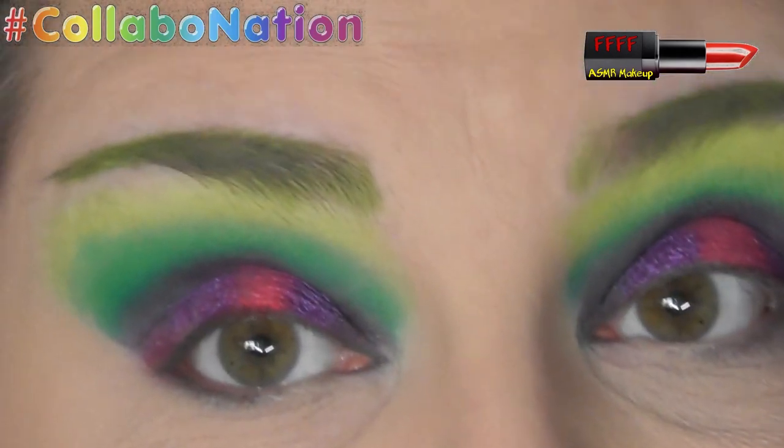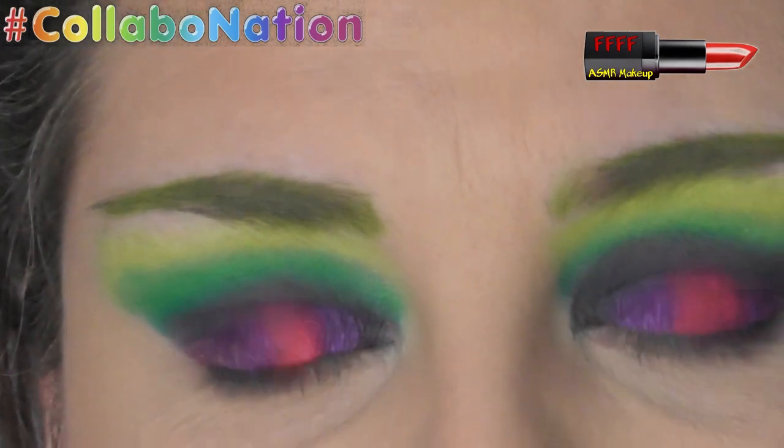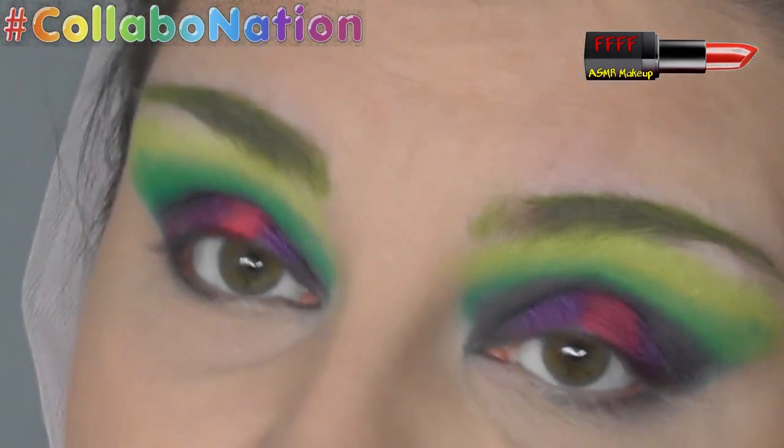And I am back. As you can see, I decided to go for green brows, so we kind of continued the trend of green at the top and purple at the bottom. So, let's continue with that. I'm going to grab the flat top brush that I showed you earlier.